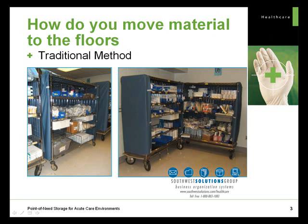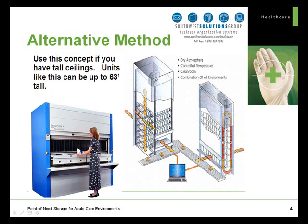The traditional method is wire carts. Here's alternate methods. These vertical storage systems can be loaded on the bottom level, maybe in a basement area, and the material could be delivered on the second, third, or fourth floor by adding additional access points.